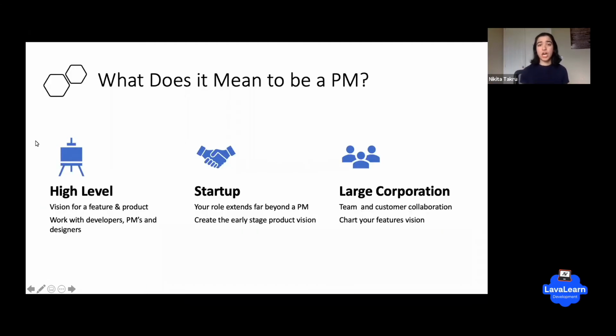So first of all, let's talk about what it means to be a PM. On a high level, a PM is somebody who works with developers, PMs, designers, stakeholders, and customers. You're going to be working with a ton of different people as a PM, and your job is to create a vision for the feature that you're working on and also the product space. So you really get to be in charge of your specific area, which is exciting.